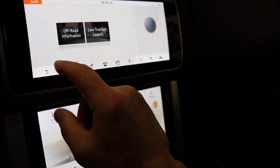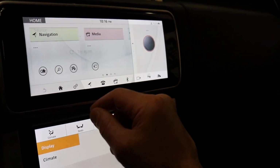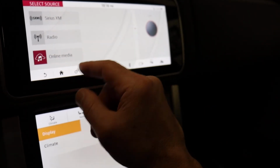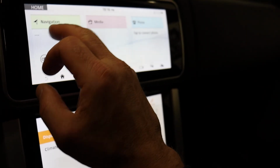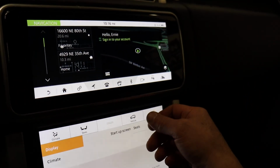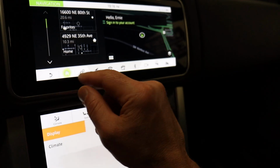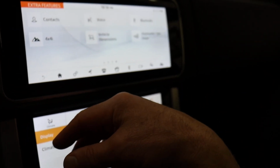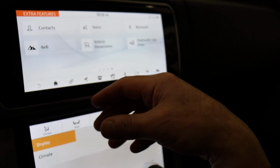Let me go back to here. So then you have media. You do have satellite radio. It is Meridian sound, so that's an upgrade. Navigation, of course. Of course, you would have navigation on a $125,000 Range Rover. And then one more here. So just a bunch of stuff.